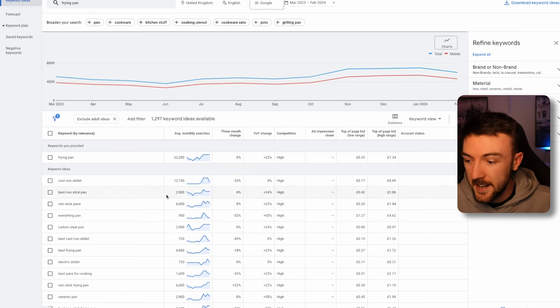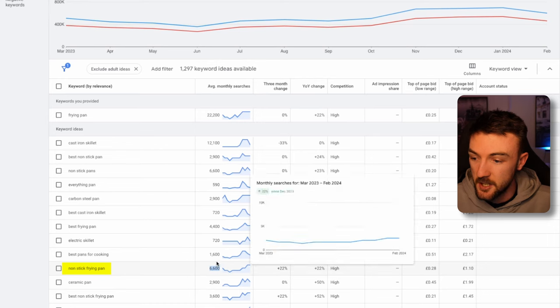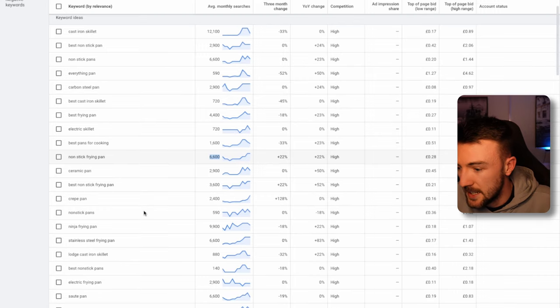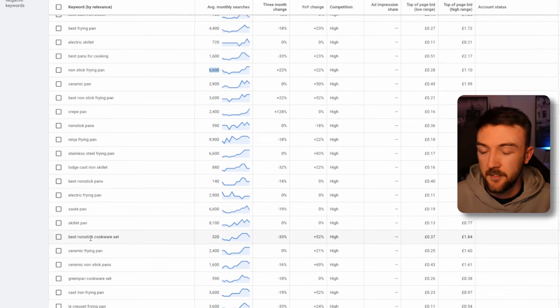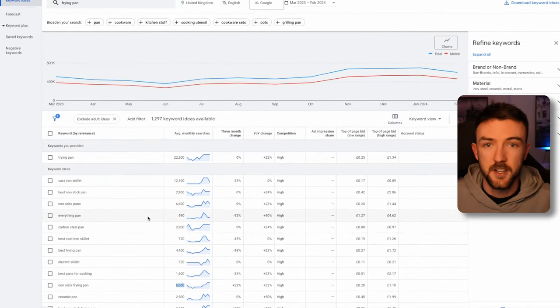So obviously, frying pan here, for example, you'd want to put something like non-stick frying pan. You can see good search volume. This is for the UK anyway, but obviously the US is going to be more. Non-stick is quite common here. You can do other things clearly, like the use case of them, so a crepe pan, for example. Include the material of it, cast iron, ceramic, and things like that. So if you are struggling, just use the Google Keyword Planner, because that will give you plenty of ideas that you can include in those SEO titles and descriptions.